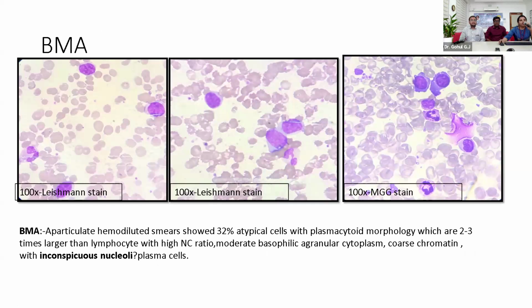The bone marrow aspirate was aparticulate and hemodiluted. However, it showed nearly 32% atypical cells with plasmacytoid morphology, and they again appeared 2 to 3 times larger than a lymphocyte with high NC ratio, moderate basophilic agranular cytoplasm, coarse chromatin, and inconspicuous nucleoli. But in certain areas, a few cells looked similar to plasma cells themselves, having a cartwheel chromatin, eccentrically placed nucleus, and a perinuclear hub.